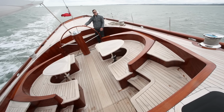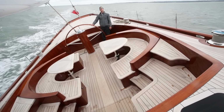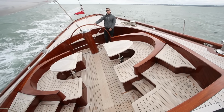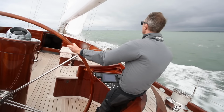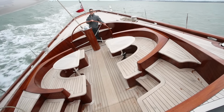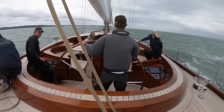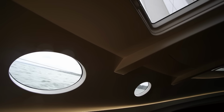This is the largest single-masted timber craft built in the UK since 1930, when the J-Class Shamrock was built. And it reminds you a bit of a J-Class as well, because it goes upwind like a witch, and it goes downwind at the same speed, and you have fun going in both directions in double figures. What a feeling, it's just amazing.